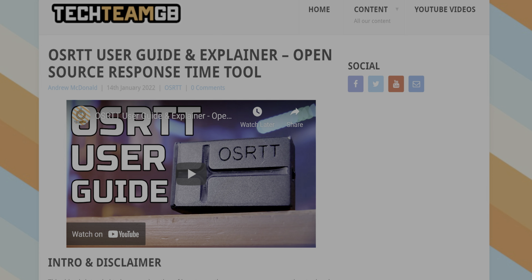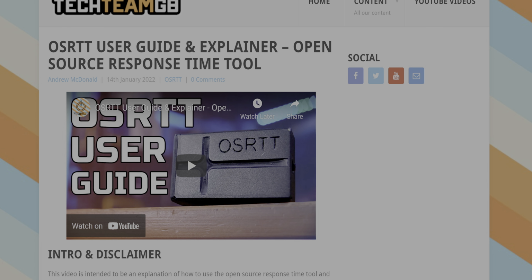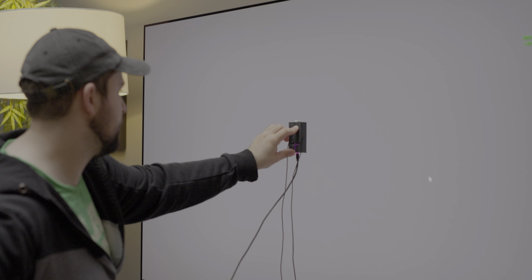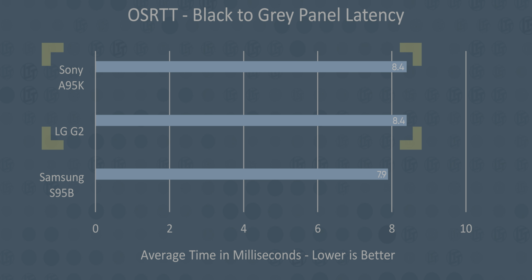Panel latency testing was done using a new tool from our friend Andrew over at Tech Team GB. Andrew developed the OSRTT, or Open Source Response Time tool. It's a device that is similar to NVIDIA's LDAT, but it's open source, obviously, and it runs its own Unreal Engine 4 program in the background to simulate flashes and light changes. We got pretty similar results from each display, with the LG and the Sony hitting about 8.4 milliseconds, going from 0 to 153, so black is 0 and 153 is gray, and the Samsung marginally beat them at 7.9 milliseconds in the same test, putting all 3 of them in the upper echelon of living room gaming displays.